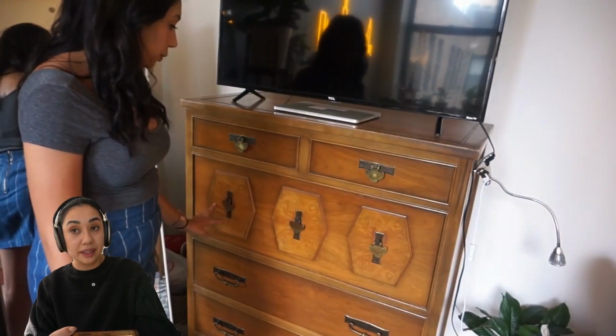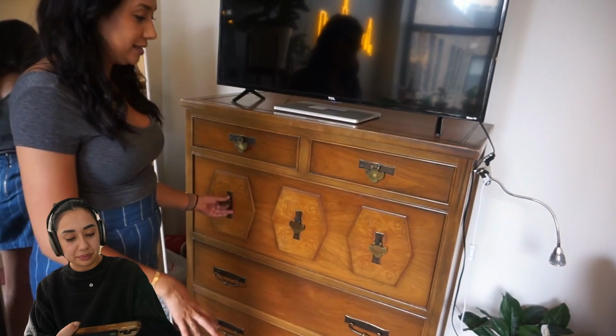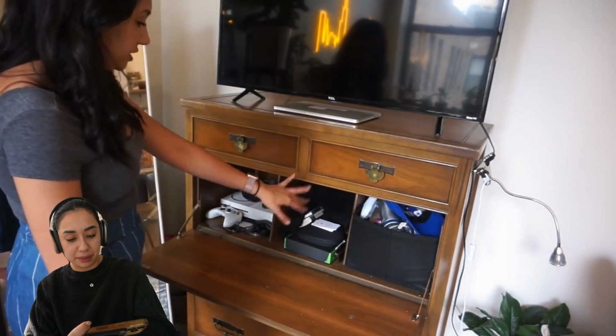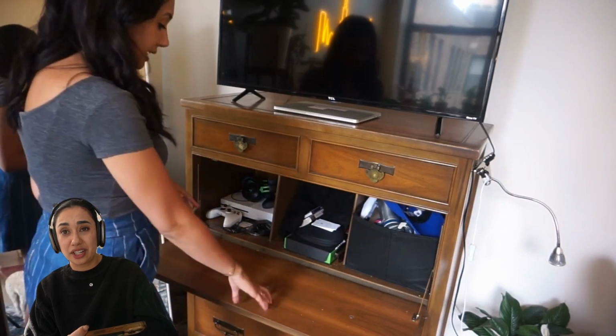That was not the IKEA mirror. I have now upgraded to the IKEA mirror, used off of Facebook Marketplace. And we still have Alex's dresser. That's a really nice dresser. I'm a big fan of that one. This is Alex's dresser in the center. He used to sit there all night long and play video games, and I was essentially in the same room sleeping.